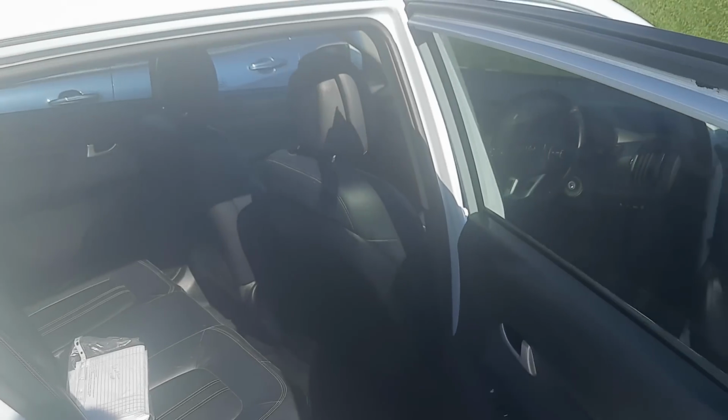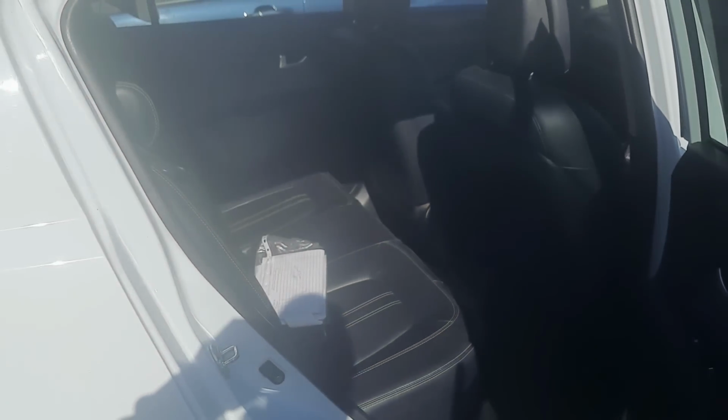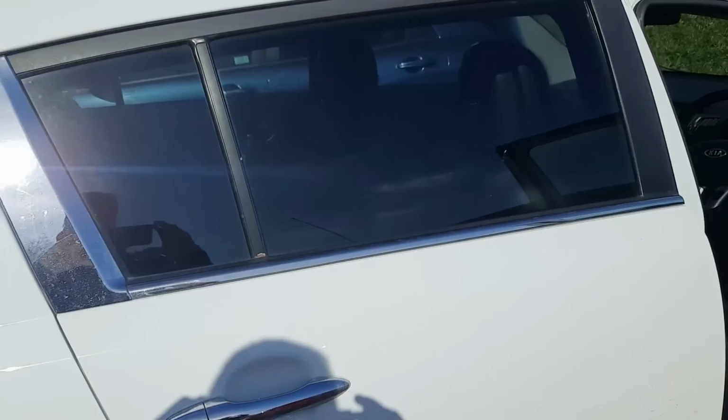So why is my camera... Sorry guys, sorry for the camera quality. 2 seconds, let's pause and see if I need to clean it off. That might be a bit better.